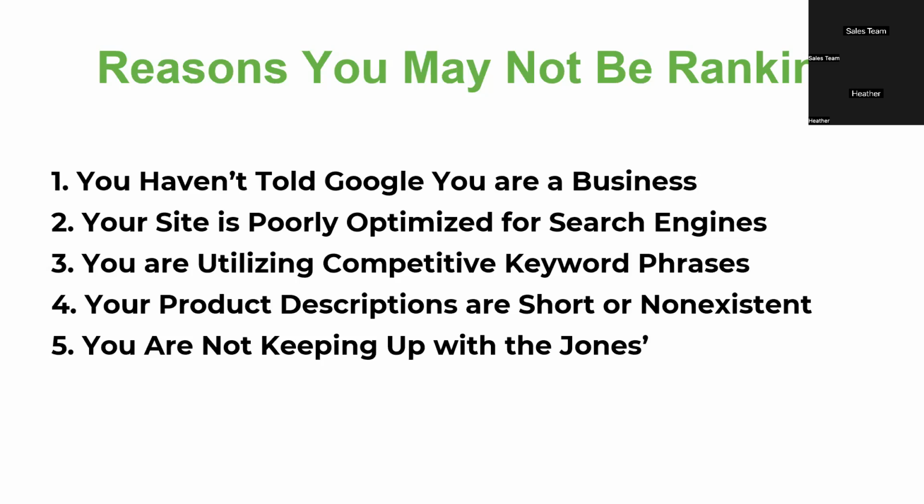So a highly competitive keyword phrase would be jewelry store. Well, what we want to focus on is keywords that get people a little further along in the buying process. If you rank really well for jewelry store, you may not rank very well for any of your other long tail keywords that actually get people who are further along in the buying process.